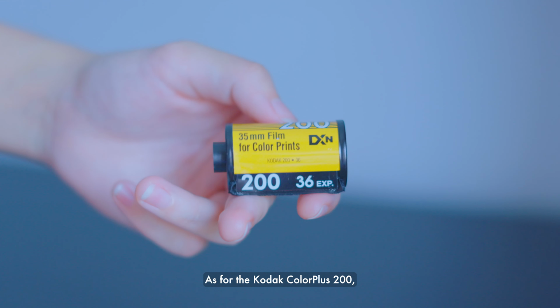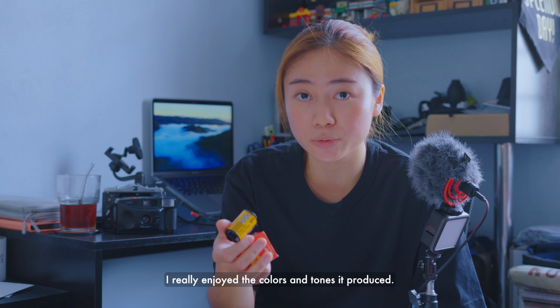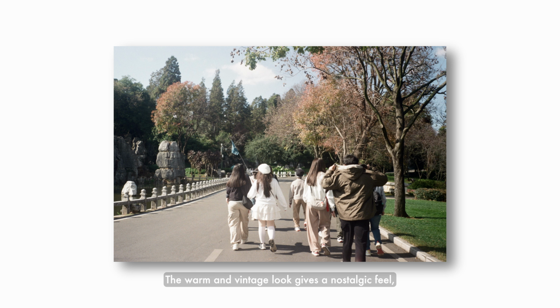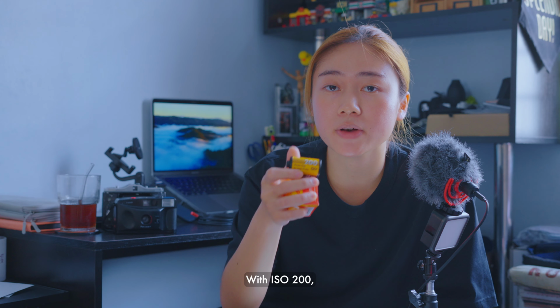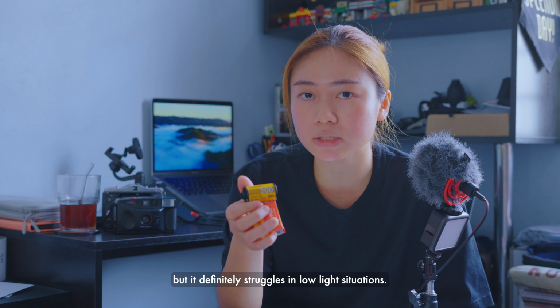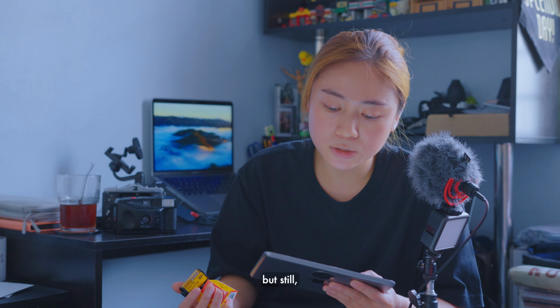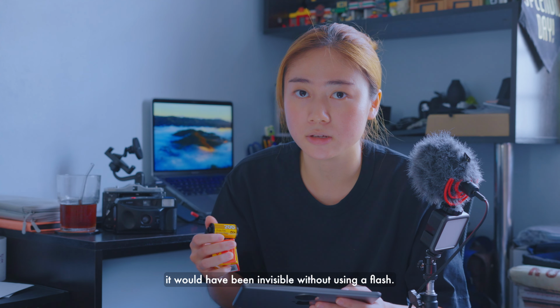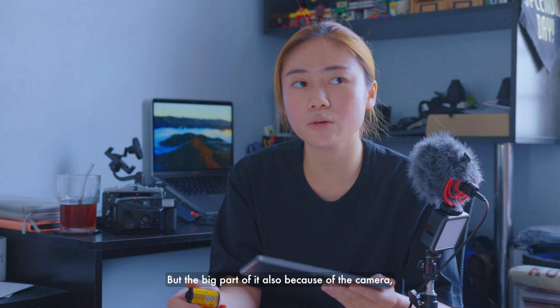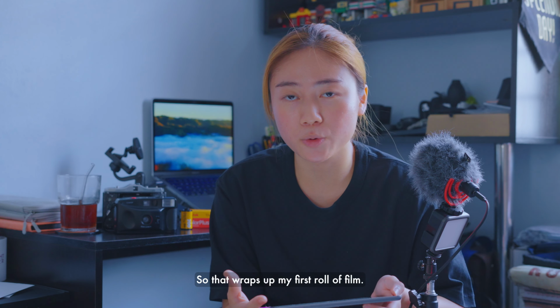As for the Kodak ColorPlus 200, I really enjoy the colors and tones it produces. The warm and vintage look gives a nostalgic feel, which I really love. With ISO 200, it performs best in outdoor daylight, but it definitely struggles in low light situations. These are the photos I took when we had our dinner in our hotel room. The room has sufficient house light, but still, it would have been invisible without using a flash. But a big part of it is also because of the camera, as I can't change its aperture and shutter speed for longer exposure. So that wraps up my first roll of film.